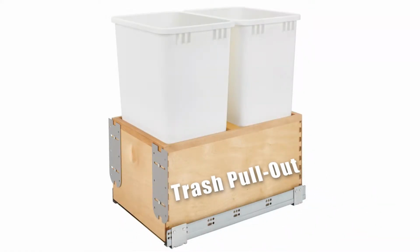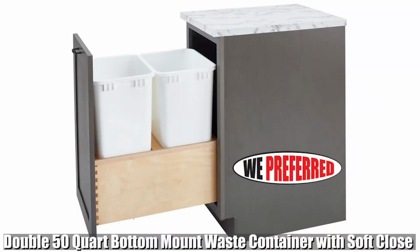Trash pullout. You can purchase trash pullouts that come in a variety of different sizes and add them to your stock base cabinets. Typically, you will have a door that you can remove from your cabinet, take off the hinges, and then attach that same door to the front of the trash pullout, instantly transforming the cabinet with very little effort and very little cost.